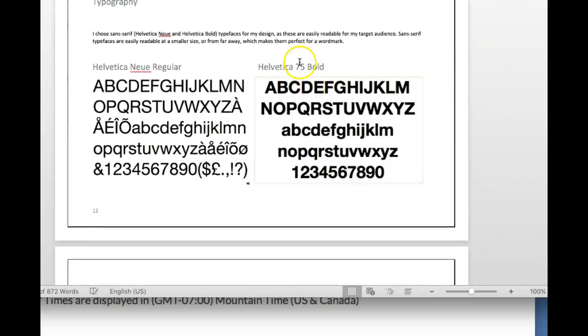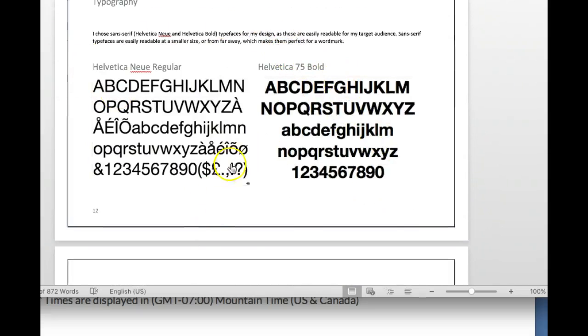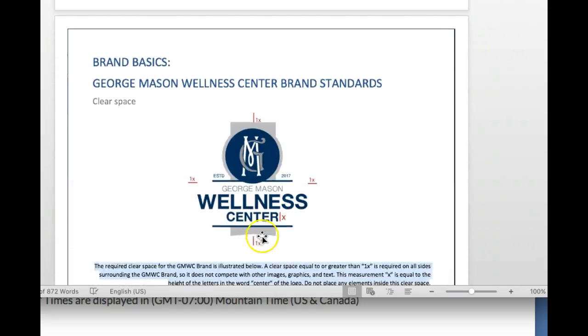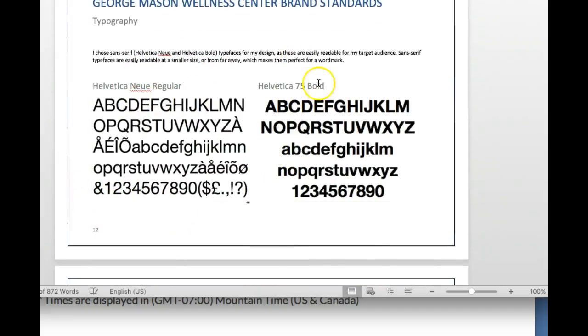The Helvetica and Helvetica Neue, you're saying these are the typefaces that you're using, but I want you to show where you're using them. In other words, if you're using them in a logo, take the part of the logo where you're using Helvetica or Helvetica Neue and show that right there. So say I'm using Helvetica Neue for this part of the logo and actually show it. I'm showing Helvetica Bold for this part of the logo and actually show it.